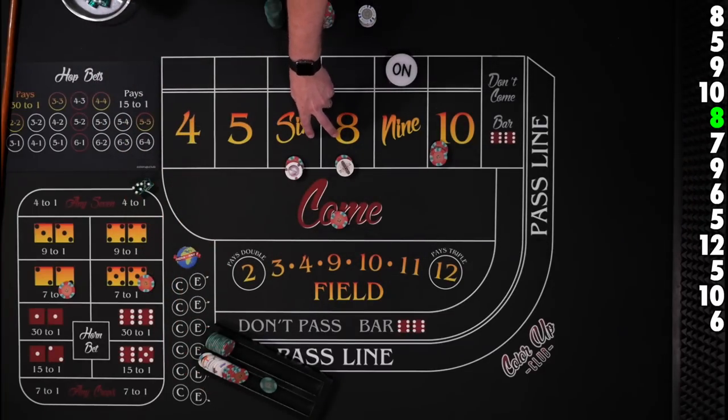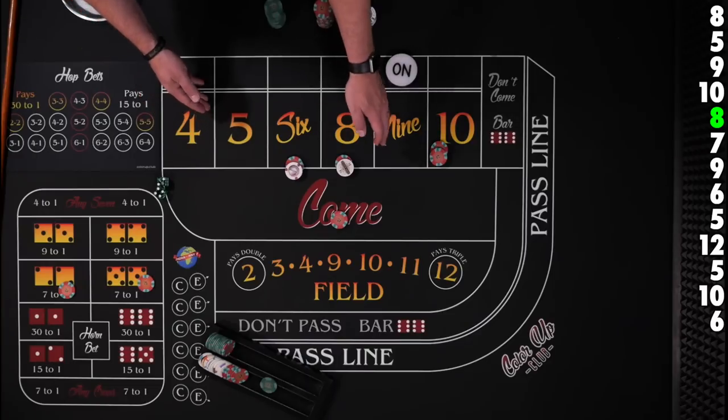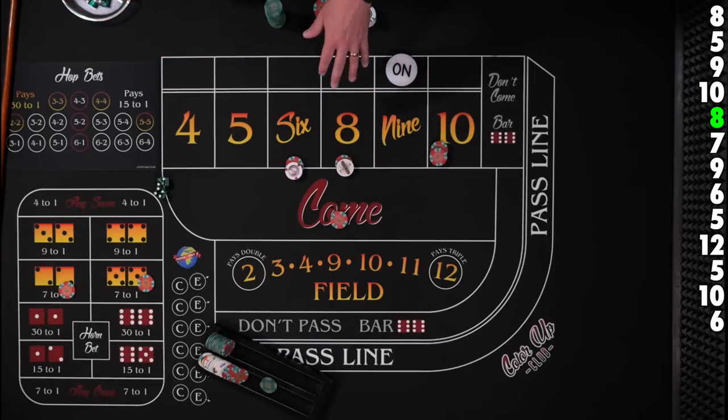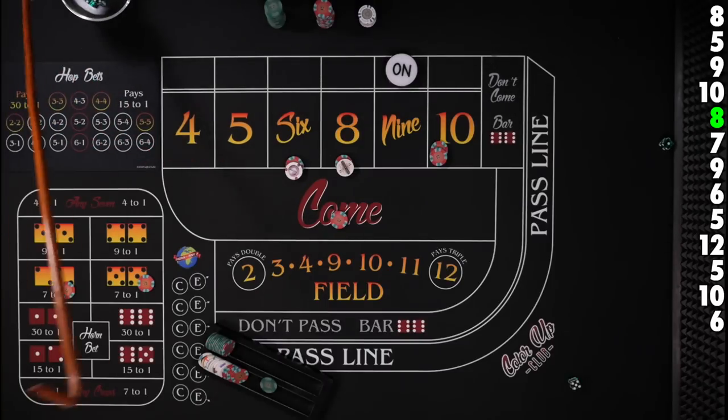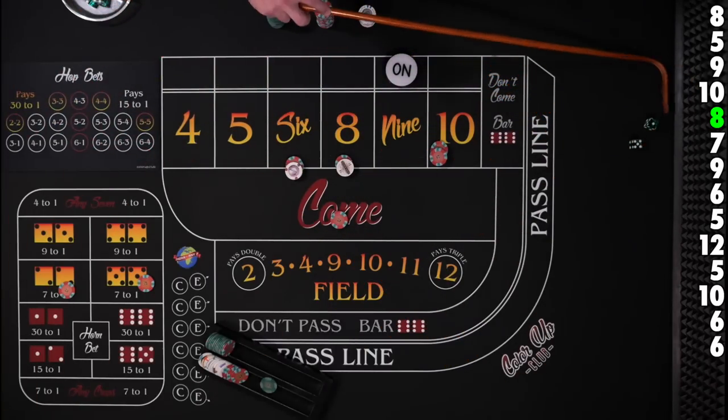He just says you always want to have those covered somehow. The other numbers, it doesn't matter. They could be open and move your come bet up, but the six and eight, he just wants covered. All right, here we go. Six, easy, there we go, and that's why, I guess.